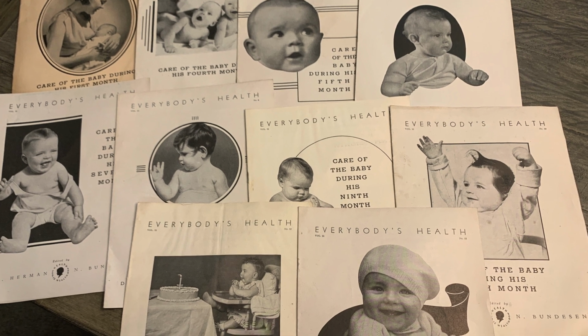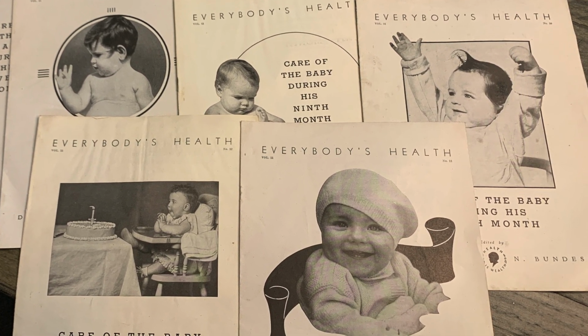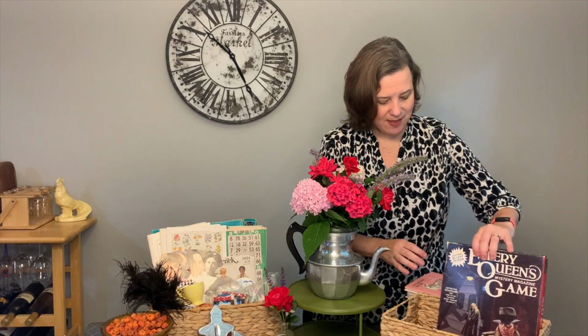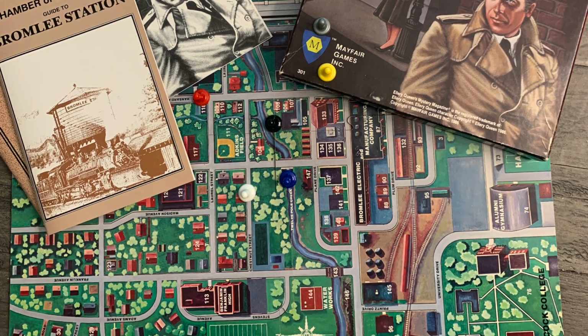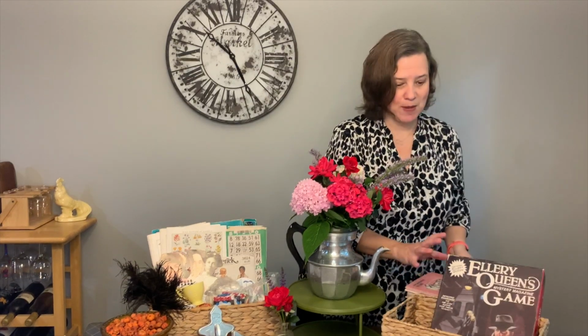These really cool baby care books from the 40s, and a book about tea, so that's always fun when I have little kiddos over for tea parties. And this cool Ellery Queen's Mystery Magazine game. My husband explained to me that this was a TV show, so I'm excited to play this and see if it's any fun. So those were my finds from that location.